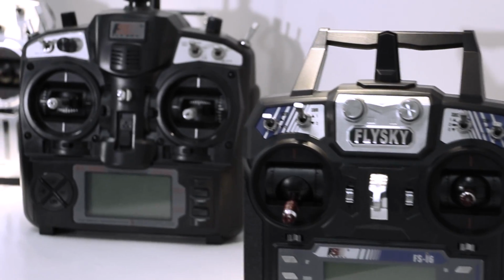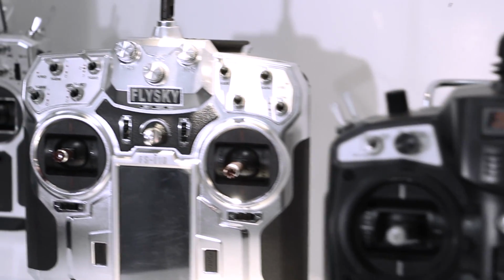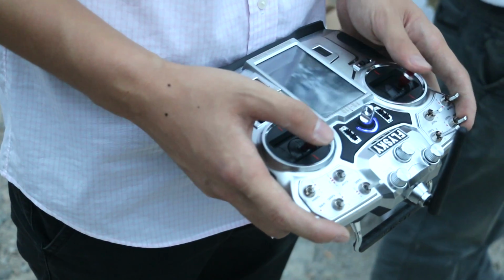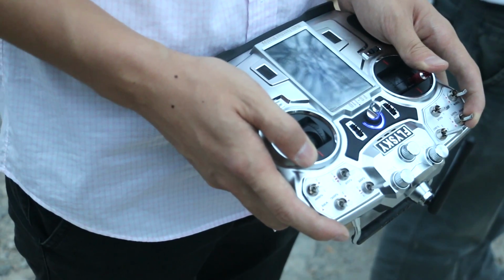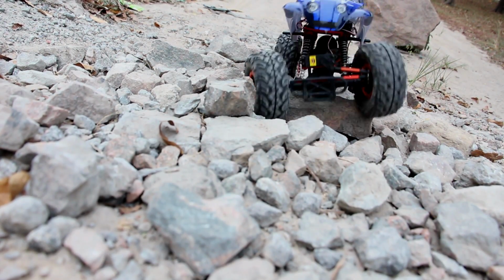For example, a touchscreen was added to the newest remote available so RC hobbyists can control their RC models through a simple tap or a swipe gesture. In an age where everything has touchscreen capabilities, it was a step forward in the right direction to cater towards this function.